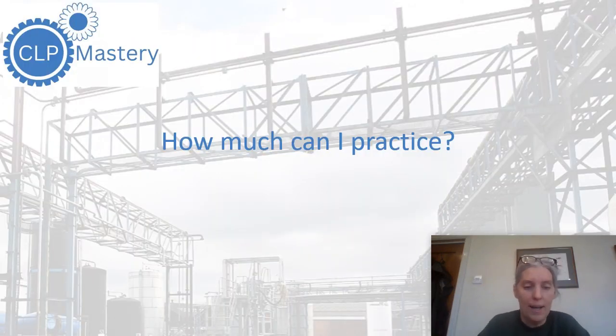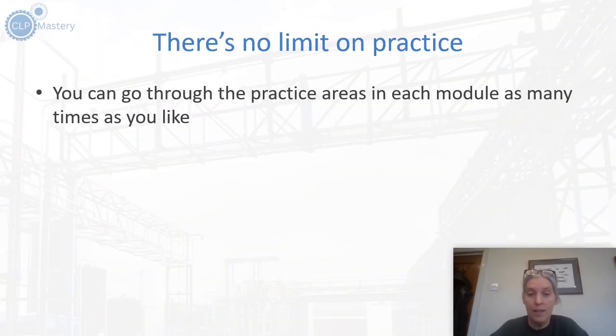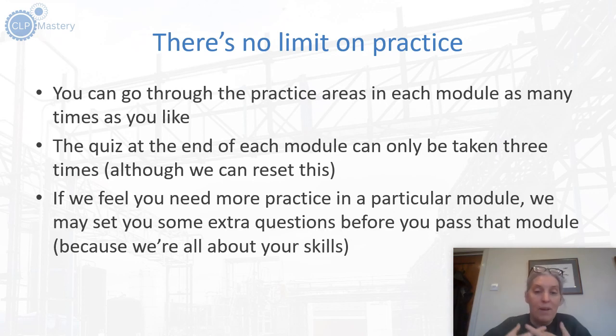How much can I practice? Well, there's no limit on practice. You can go through the practice areas in each module as many times as you like. The quiz at the end of each module can only be taken 3 times, although we can reset this. And if we feel you need more practice in a particular module, we may set you some extra questions before you pass that module, because we're all about your skills.